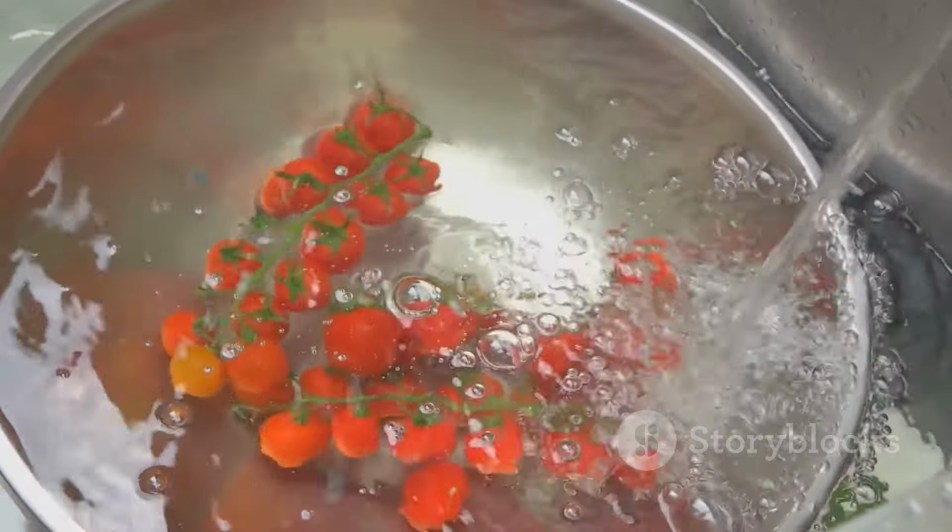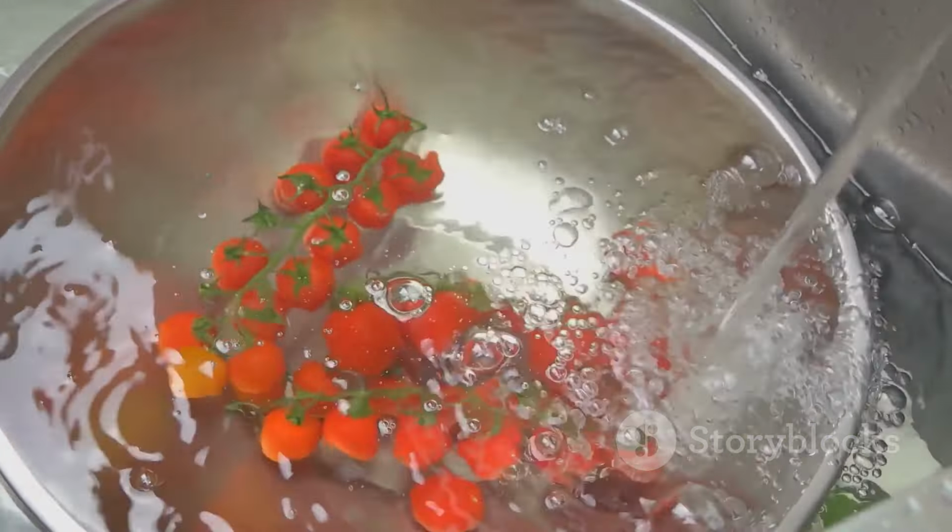Scoop them out, give them a little rinse, and let them dry out on a plate for a few days. Once they're dry, store them in a cool, dry place, and come springtime, they're ready to be sown. Tomatoes are like little gifts that keep on giving, year after year.